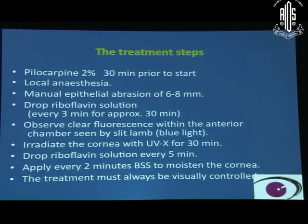There is a manual epithelial abrasion of 6 to 8 millimeter, whatever size you want to expose to the ultraviolet. You can also use an excimer laser to remove the epithelium. Every 3 minutes a riboflavin solution is dropped for approximately 30 minutes, and then you must see the patient under the slit lamp to see that there is clear fluorescence within the anterior chamber.